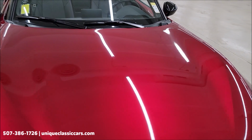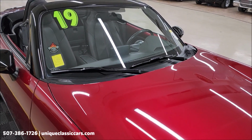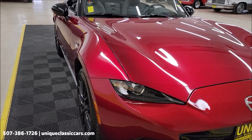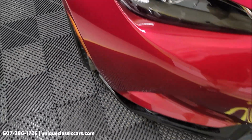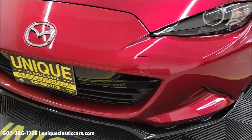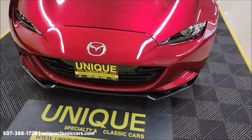One owner, clean Carfax, no accidents indicated. Confirmed miles, just a little over 23,000 miles is all on this one. It also has the front clear adhesive protector on it. Can't even really see the outline of it on that front bumper. So really pretty much free of any little rock chips, nicks, what have you.